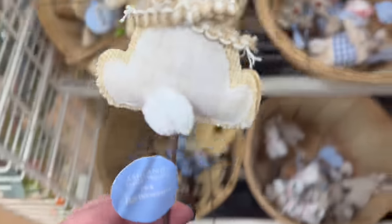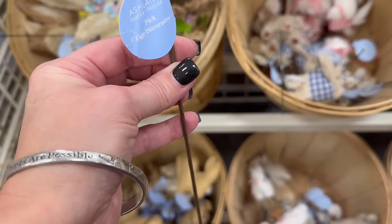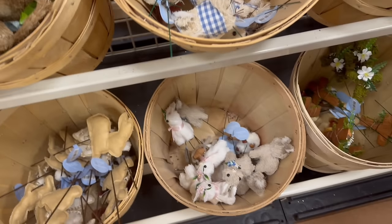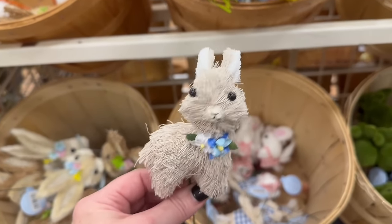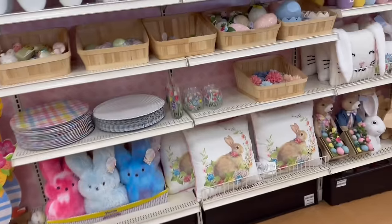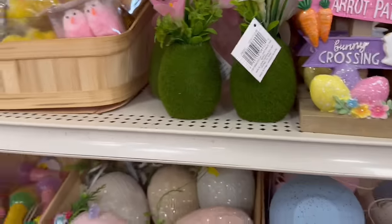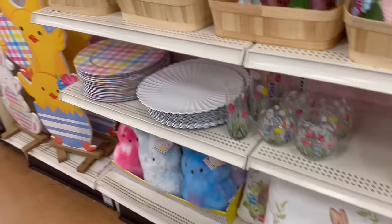Look at these. These are adorable. They've got some cute stuff. They really do. Ooh, Sara. Is that a llama? I thought it was a bunny, but it's a llama. Those are so adorable. I'm trying to change up my word from cute, from cute to adorable. We gotta go look at the clearance section.